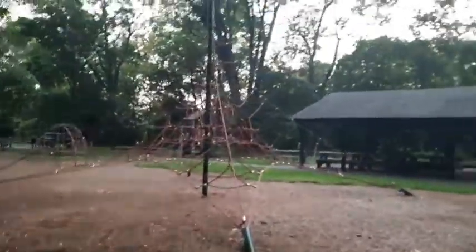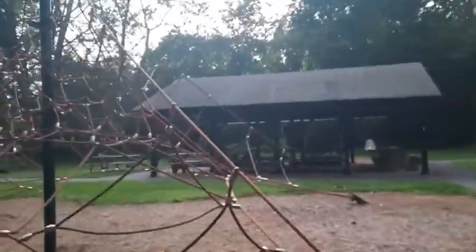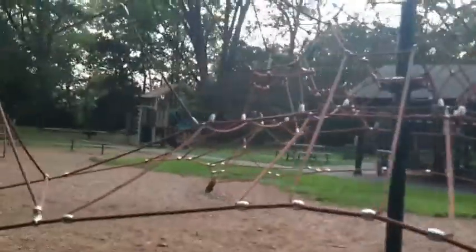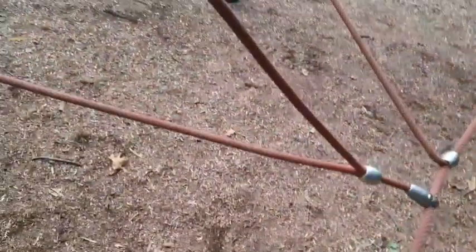Over here is a spider climbing thing. I forget what the name is. I think it's called Spider Monkey Tower. But we're gonna climb up this because we can. Hopefully I don't die. This is scary, guys. Don't do this with one hand. Oh, crap. No.